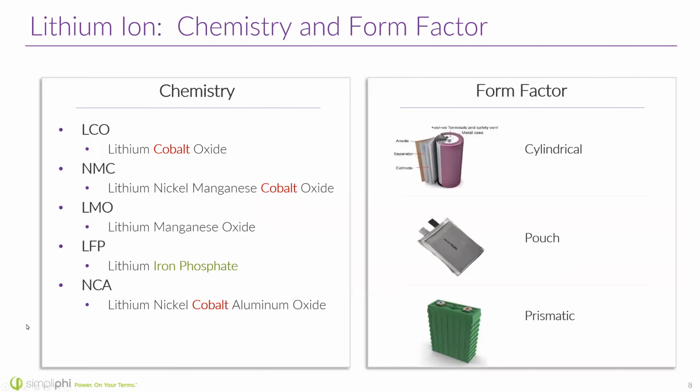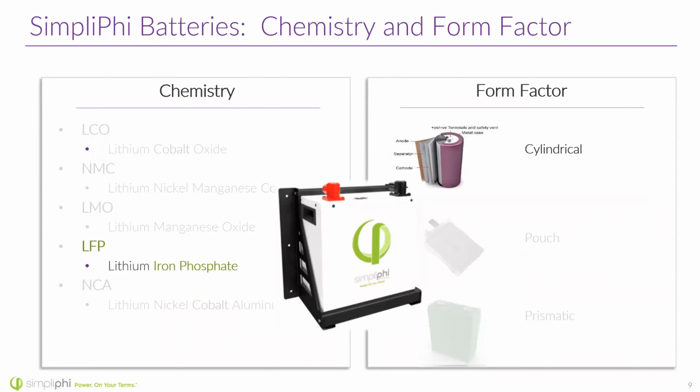So just to reiterate, chemistry-wise, SimpliPhi uses lithium iron phosphate with a cylindrical form factor. This is our chemistry. And a lot of what I'm talking about today related to safety and chemistry is going to be around the difference between that and cobalt-based lithium batteries. We'll also talk a little bit about lead acid, but that's the majority of it.